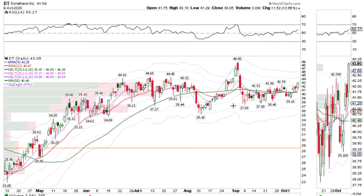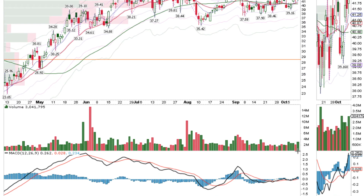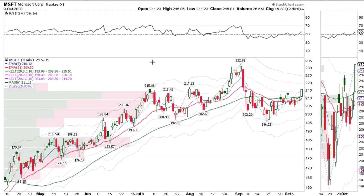We're also looking for stocks like Dynatrace to move above volume by price. RSI is rising. We're just moving away from the 9 and 21 day. I like these types of setups. We saw that with Microsoft last week, breaking above recent pivots, looking for a follow-through as volume increases. That's telling us that institutions are picking up shares. MACD is rising and stochastic is above 80.